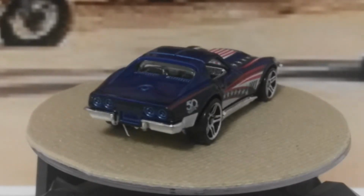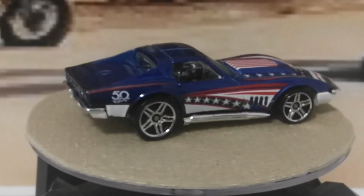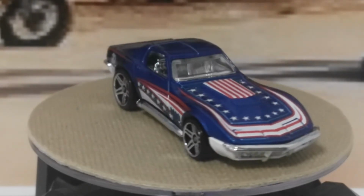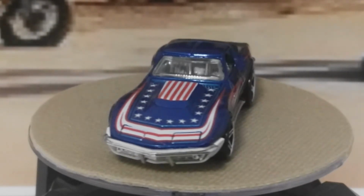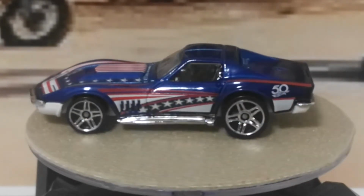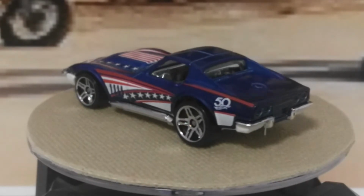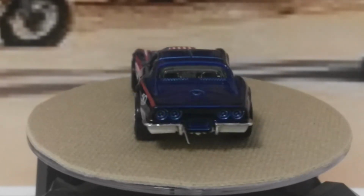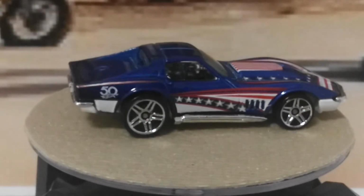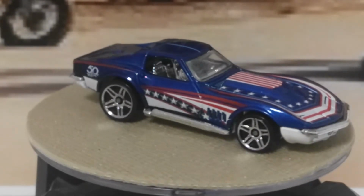Stunning dark blue, beautiful big wheels at the back, slightly smaller ones at the front. 50th anniversary logo, as all these cars have got, and the stars and stripes deco on it is just outstanding. Chrome lake pipes on the side, chrome 5-star wheels. That is very, very nice indeed. And that's number 7 of 10.